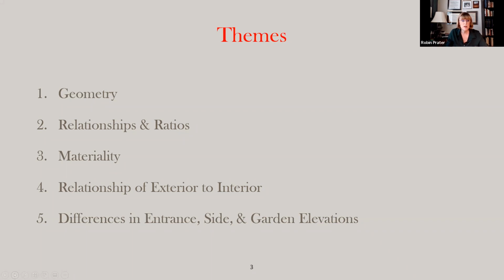The third theme, materiality, can be thought of as Lutyens' artistic palette. The use of local materials and craftsmanship tie back to his earliest practice and the beliefs that underlie the arts and crafts movement. The material choices not only reinforce the sense of place, but the architectural style.